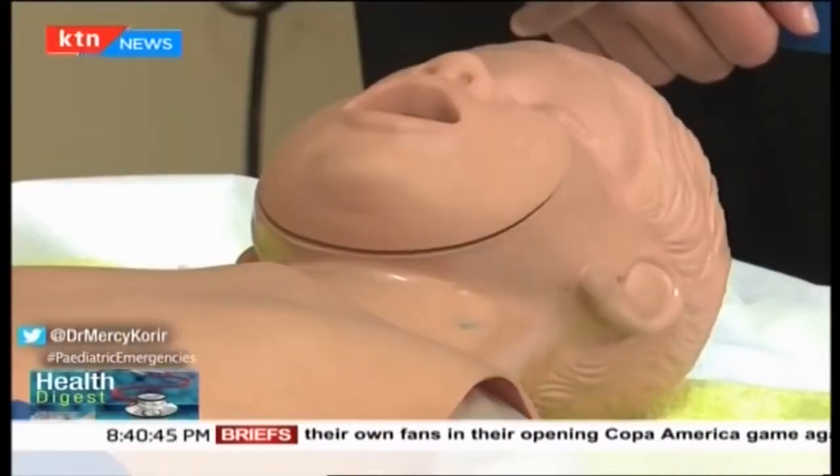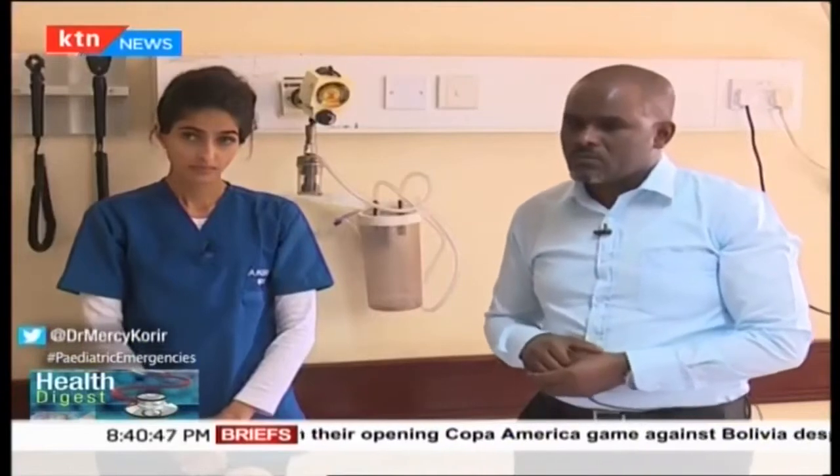So once they're in the hospital, what should the parents or the person who's brought the child to hospital expect from you at the emergency department? Okay. So if the child is not already on head blocks, those will be provided in that situation.